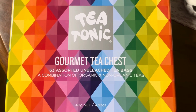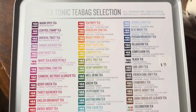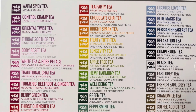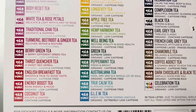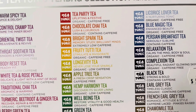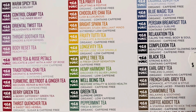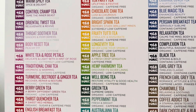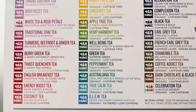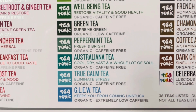So this is a Christmas present to one of my besties, and she loves her teas. So let's have a look what this selection offers. Ooh. Licorice lover tea. Not too sure about that one. Blue magic tea. So it'd be interesting to know exactly how these teas are. There's a good old Aussie one. Cool, dry, vast, and a whole lot of soul. Australian tea.